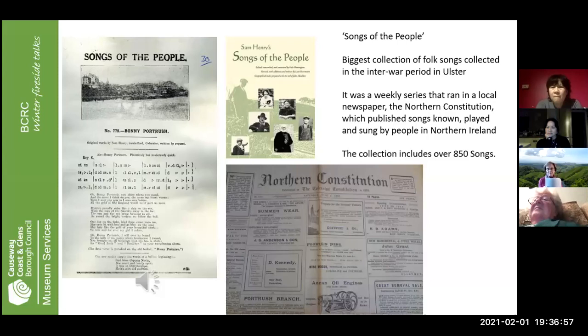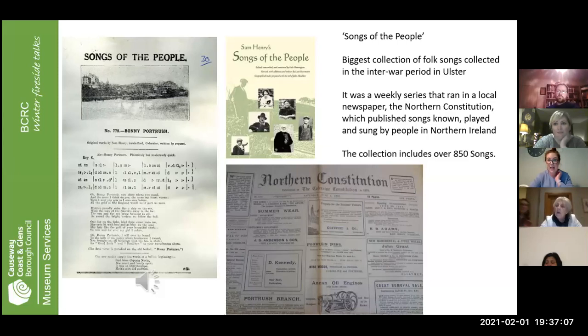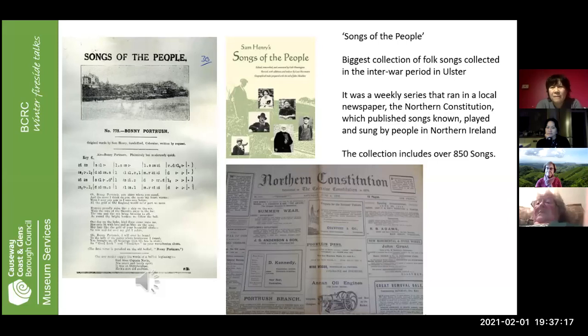Olive referred to Sam's tin whistle as a gadget. So he used it to find common ground with the people he was visiting, and as such managed to preserve songs that otherwise may have been lost. And there are photographs like that very first one on the first slide of Sam sitting outside with his notebook, taking down, we presume, a tune or lyrics of a song.